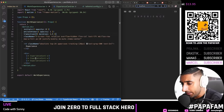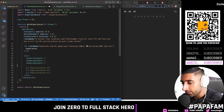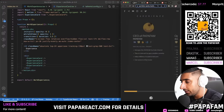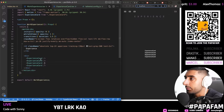So let's go ahead and firstly pop that in so we can actually see something on the screen. So we can see experience card. And eventually we're going to be mapping through and pulling these in, right? So I'm going to have a few like so being pulled in. Right, so four for now. You can see experience card. We're going to turn those into that, right? So I'm going to show you exactly how to do that. Okay. So at this point, we're going to go ahead and say experience card.